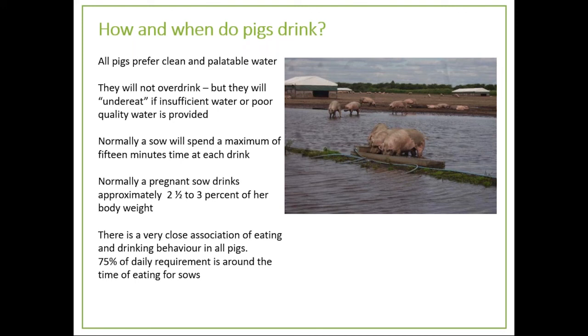And in the days when we are all driving our genetics in order to give a very high appetite pig, which is fast growing, it seems an obvious deficiency to kill that appetite by not giving it sufficient water of the correct quality. A sow is normally spending about 15 minutes at a time at each drink. Basically, that seems to relate to the amount that she can get down before her stomach probably feels full. And that's a pregnant animal drinking approximately 2.5 to 3% of her body weight per day, with most of that in sows occurring around the time of eating.